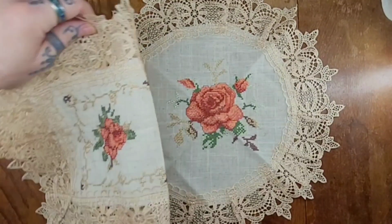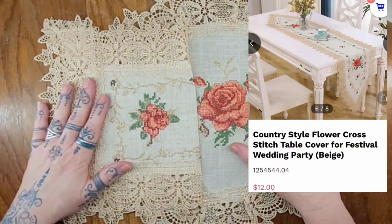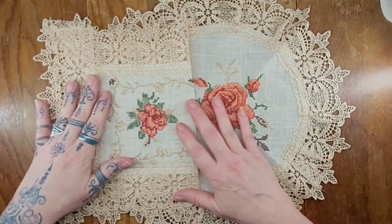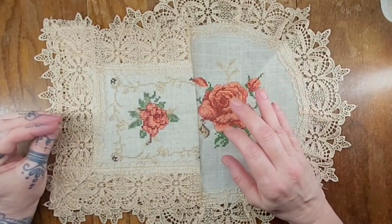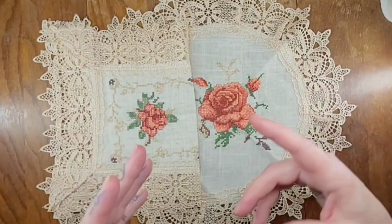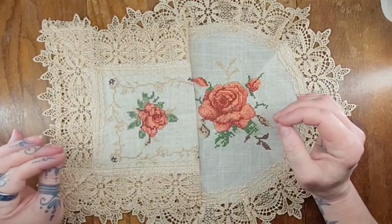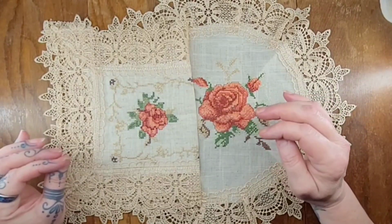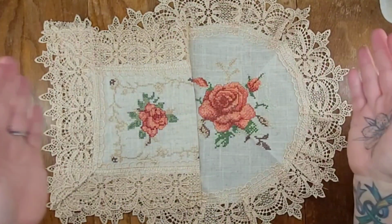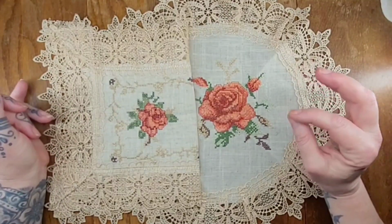Now, there is also a table runner that is with this, it comes separately. All these pieces come separately, so you can buy as many or as few as you want. The table runner is the same design, but it is long and thin to go down the middle of your table. And that table runner is 15 by 70 inches. That's 15 inches wide and 70 inches long. So it's a pretty good size table runner.